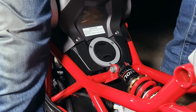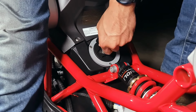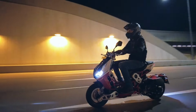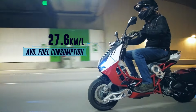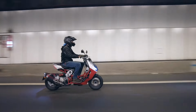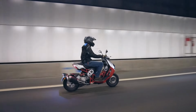Its 9-litre fuel tank has been integrated under the floorboard to lower the vehicle's center of gravity, improving handling. Official numbers were not available, but we found a real-world fuel consumption of 27.6 km per litre in mixed riding according to our tests. The Dragster 200 offers an effective range of 248.4 km. Your mileage may vary.